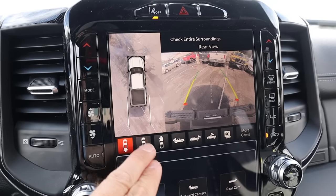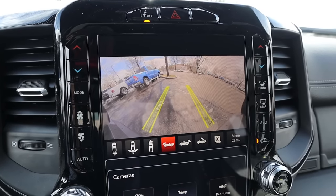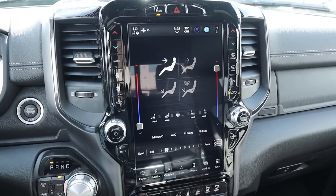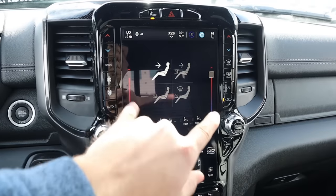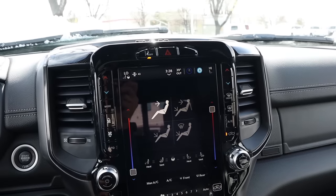Now this truck has a full 360 camera system, so we can see out of every single angle, and I like how we have the tire marks right there, so it shows us exactly where we're going with the front, but great camera system. Now as for the rest of the infotainment screen, it's got analog controls for the climate system on either side, your radio controls on top of that, and then you can see the lane departure there at the very top.